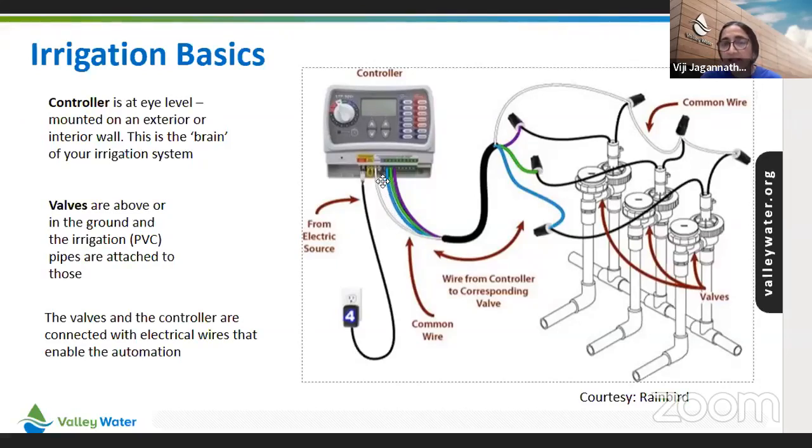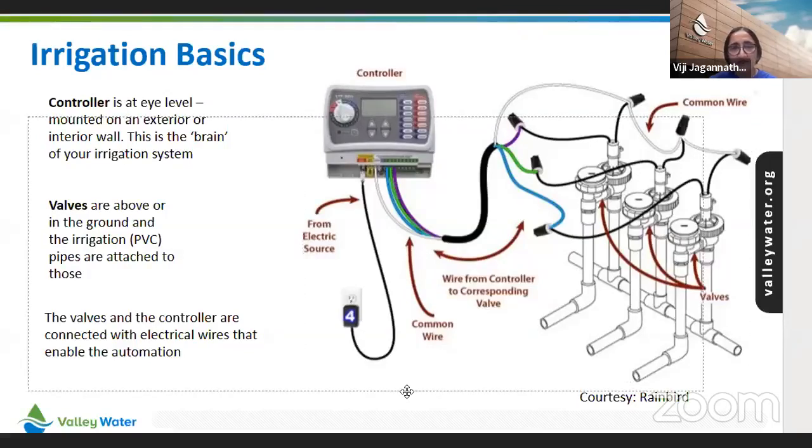So typically this one is installed at eye level, as I mentioned, and then the valves are in the ground. Sometimes they're just above ground, and sometimes they're buried, and you will see a little valve box, and then you open the lid and deal with the valves at the bottom. And then the valves are connected, like I said, with wires to the controller. And every time one of these zones is deployed, it sends a signal to this solenoid, it turns on, and then the water flows through this and goes into your different zones. So that's just the basics 101 about irrigation and how these different contraptions work with each other.